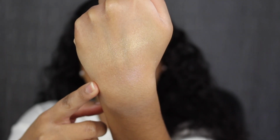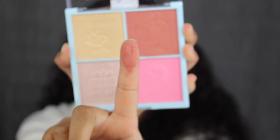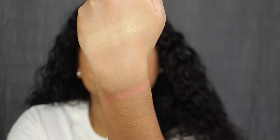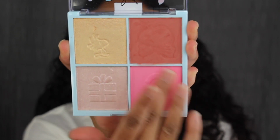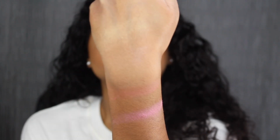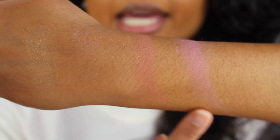Here's what the shade in Icy Glow looks like. The first blush shade in the palette is called Christmas Cookie. I'm excited to see what that looks like applied on the cheeks. Blush shade is called Smack. Here's what everything looks like in the face quad. So here we have both highlighters and the two blushes.